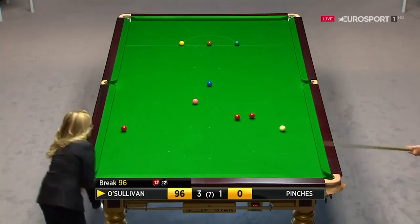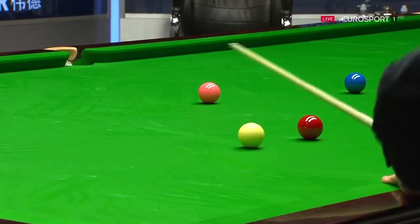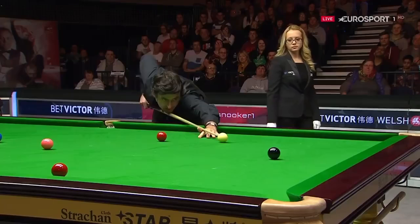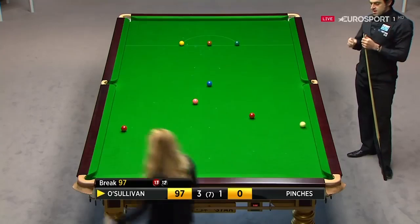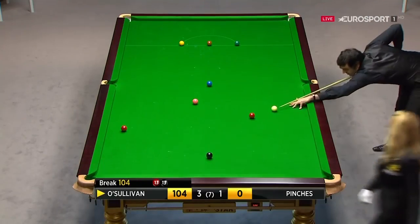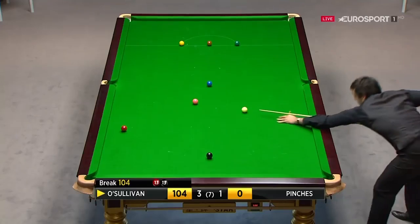Well, enjoy this guy while you can, because 96. you don't see his like very often. 97. A once-in-a-generation player, Ronnie O'Sullivan. Yeah. In fact, he may be an even rarer breed than that. There's the century. Just genius, really. 104. Could have done with a little bit more there. No, he's not taking a pink, surely.